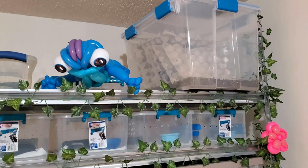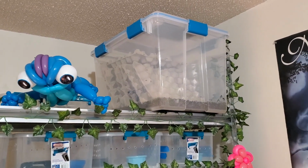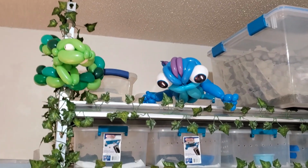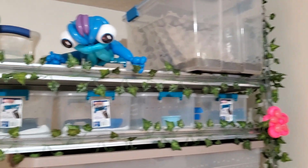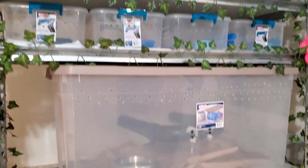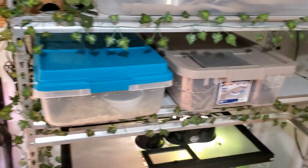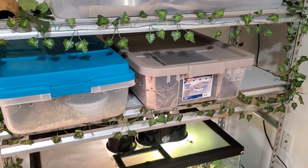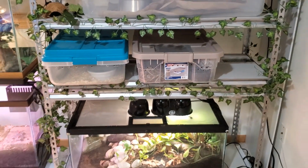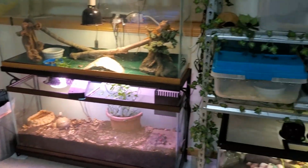But I guess starting from the top, I've got a red runner cockroach colony. It's producing like crazy, doing really well. And then I have various leopard geckos on the top rack there. And then we've got a boa, an eastern hognose snake, and a ball python. So I'm going to be going through all of those eventually. Plans that I have for the near future.